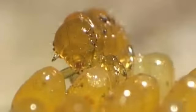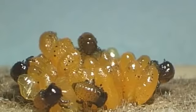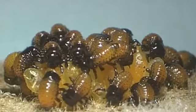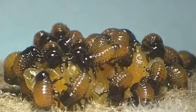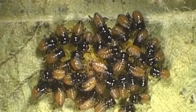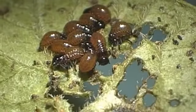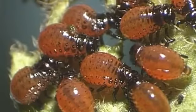The bodies of the larvae harden within a few hours and their heads darken. As soon as their mouth parts have hardened, the hatched larvae start feeding, consuming their own eggshells. At this stage, the larvae stay together in social groups. They also stay together in smaller groups when they start to feed on leaves.